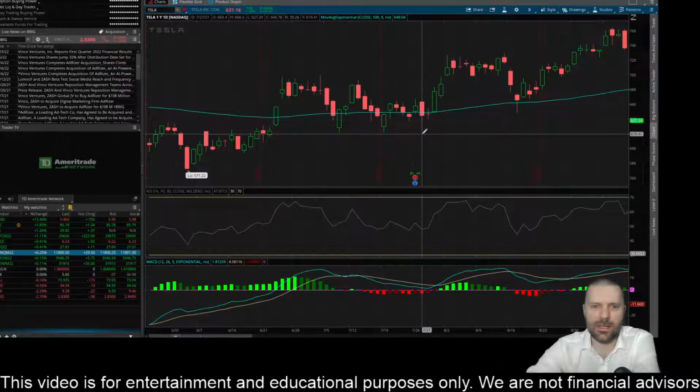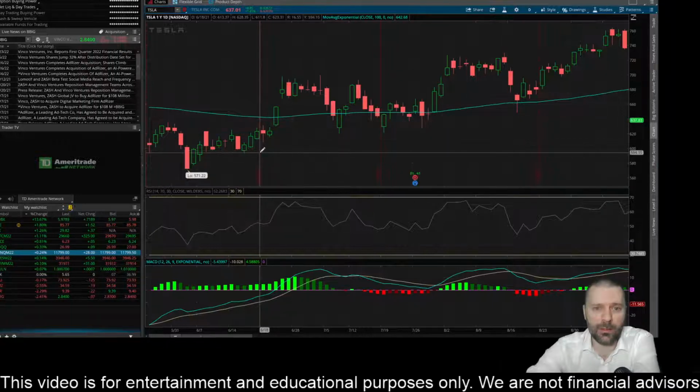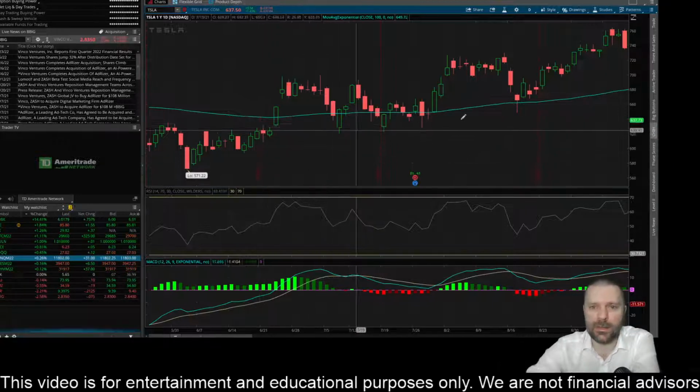But if the sellers can get it below this level and close it below this level on the daily time frame, I think it's probably going to come down here and test around 595 or so. So I definitely think that's a key level there.